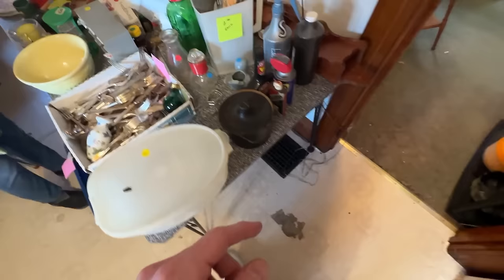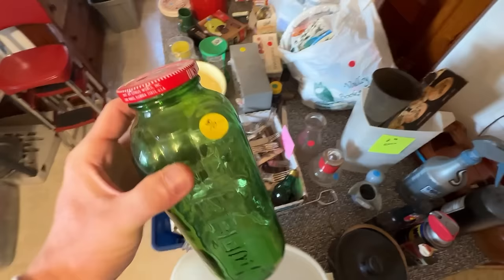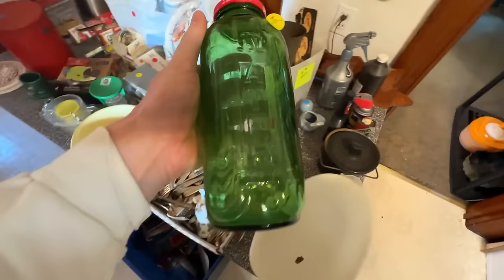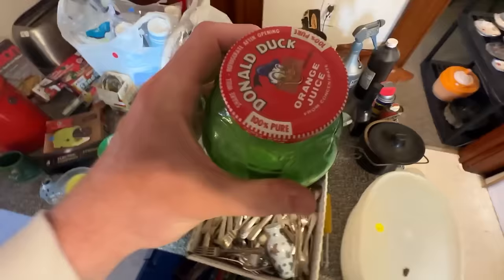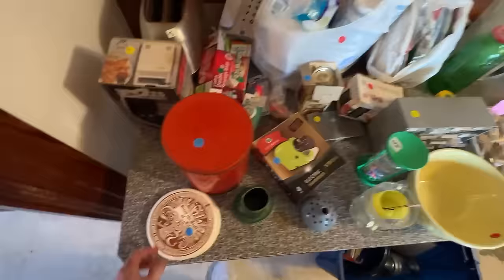Speaking of Donald Duck, you could see here we have the Donald Duck lid on top of this bottle, but these two things don't go together because this is actually a glass bottle for water. The juice would have been in a white container. So it's just another example of a lid mismatch. So be careful of those things. Let's see what else we've got here. Nothing else.